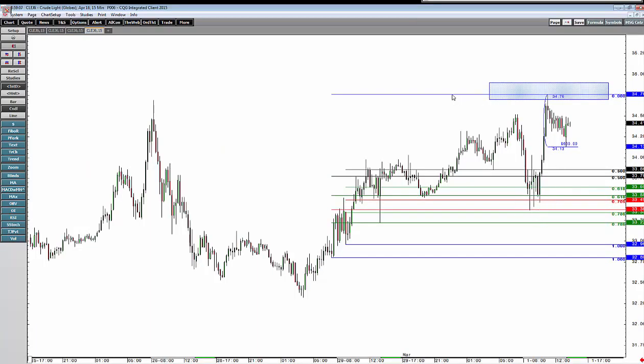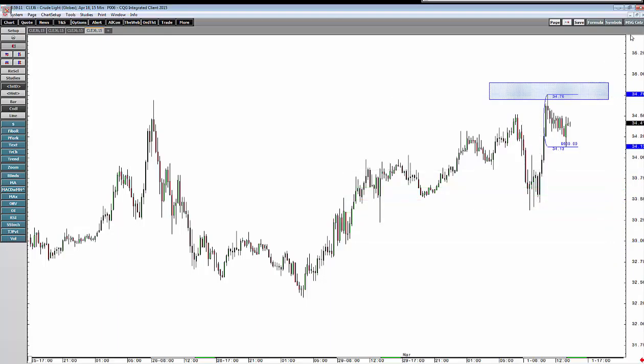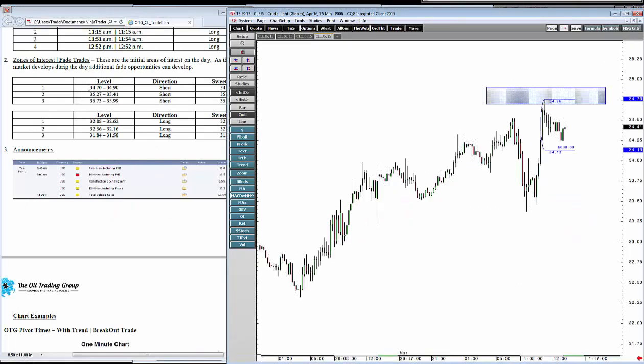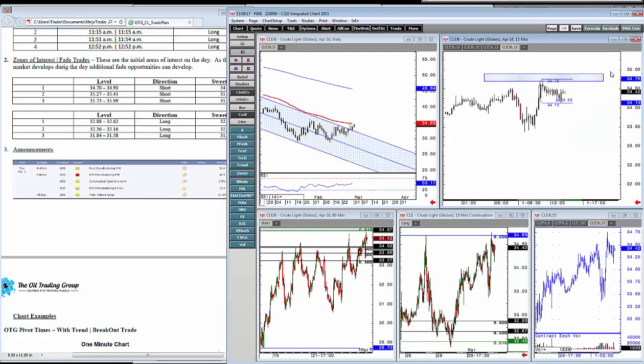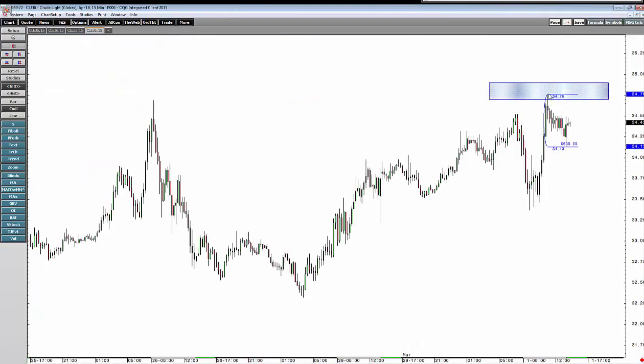But for the sake of this video and for the sake of the review of your trade plan, the short today was 3470 to 3490. That was this first zone that we were looking to get short. And we came right up into that zone here. The high here on the day is 3476, and you made a 63 tick move to the downside.